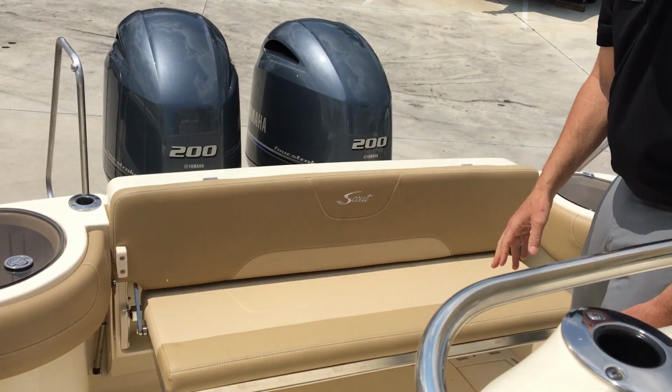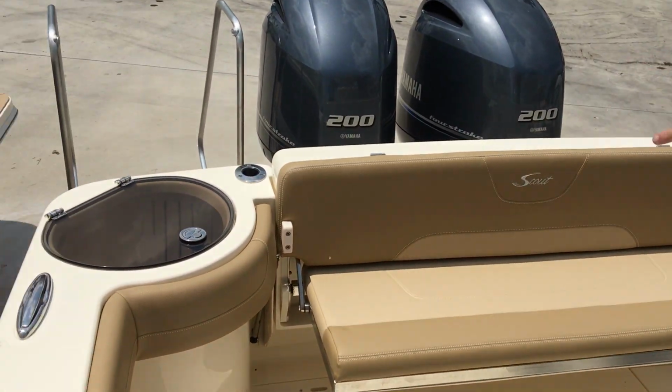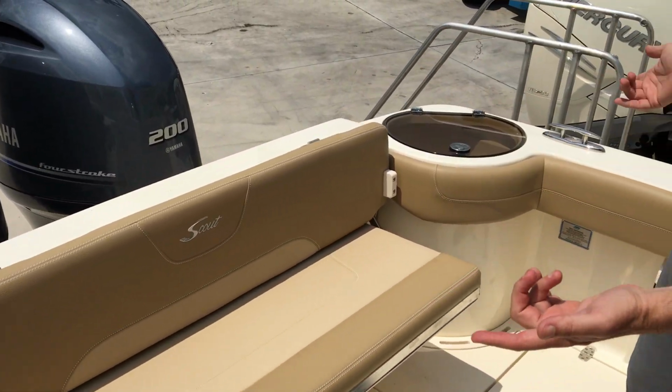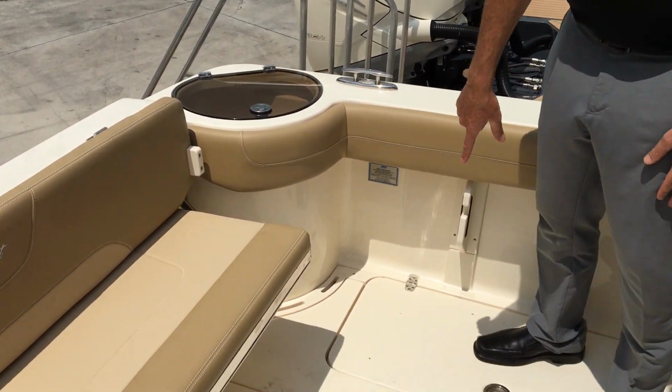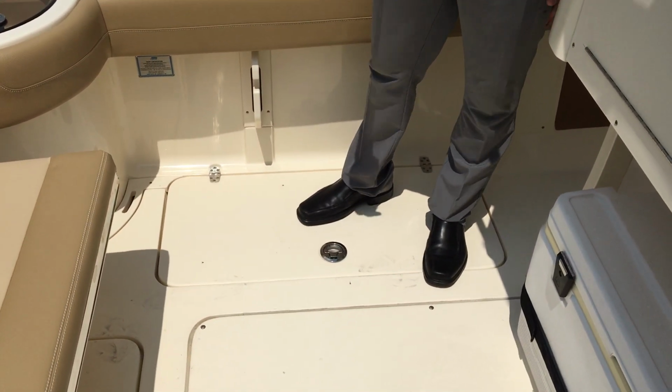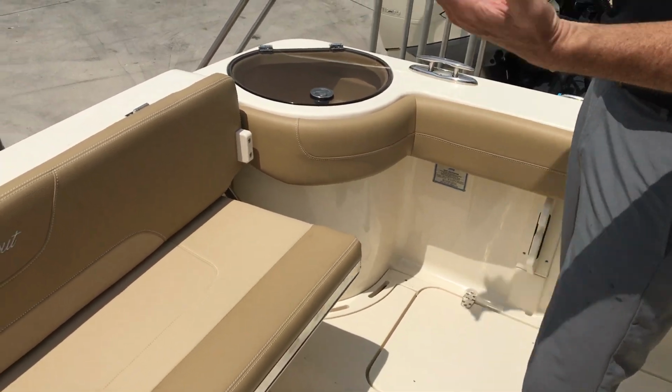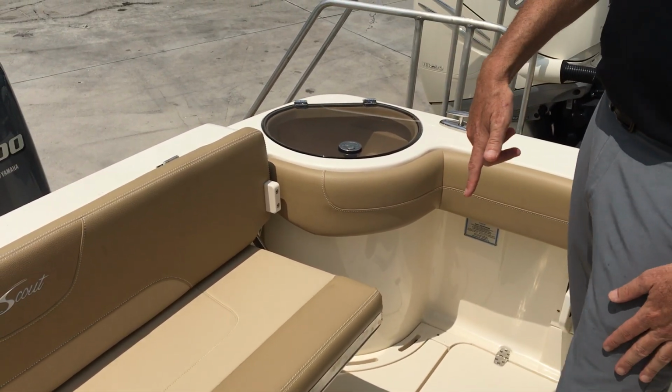pull the seat out so you have half seating. Each corner is live wells, so a lot of people use it for storage, or it is plumbed for live wells. You have fish boxes in the floor, two of them on each side. This is a self-bailing cockpit, so you can leave it in the water. If it rains, it goes overboard, not into the bilge.